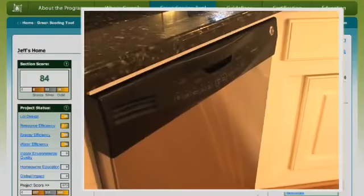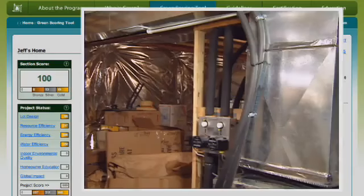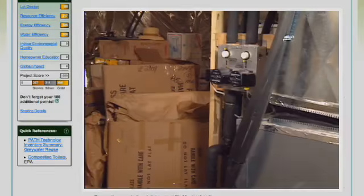More elaborate systems for reusing gray water and recycling the heat from water pipes are also included in the program, if you have clients interested in these bold ways to conserve water and energy.